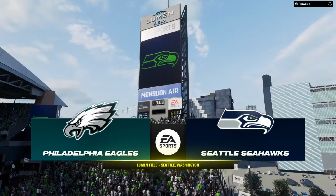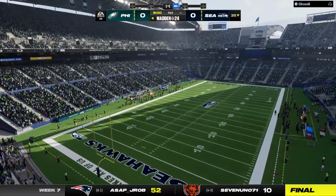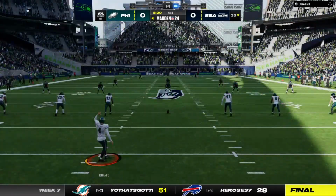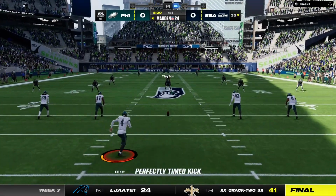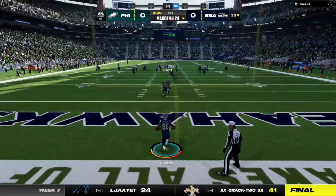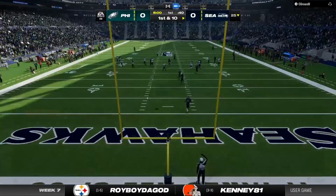On a clear afternoon, we have a picture-perfect day for football at Lumen Field in Seattle. Today we've got a matchup in pivotal Week 7, as it'll be the Philadelphia Eagles taking on the Seattle Seahawks. Getting toward the halfway point of the NFL season, Week 7 is underway on EA Sports. And this will go as a touchback, and they will begin things at the 25.